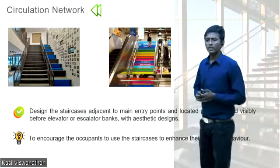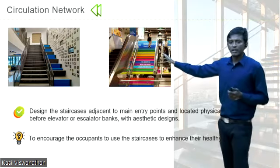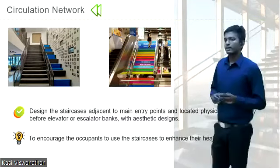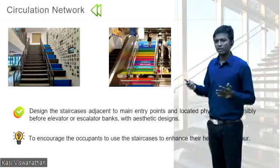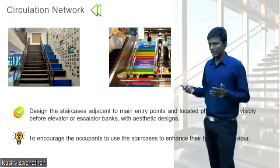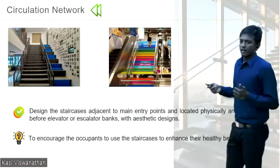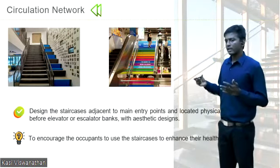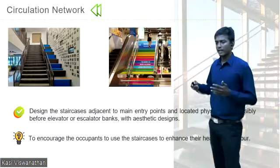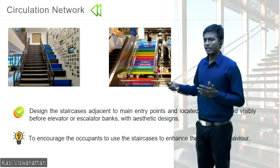And we need to incorporate some aesthetic designs in our staircases like we are mentioning here, and these things will help to encourage the occupants to use the staircases instead of lifts, escalators and so on. So why are we recommending these strategies in our project? Because we can encourage the occupants to get in touch with physical activity in their day-to-day life, and also we can indirectly save electricity and energy and related things.